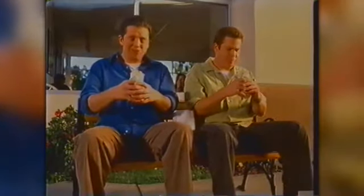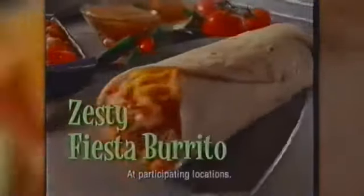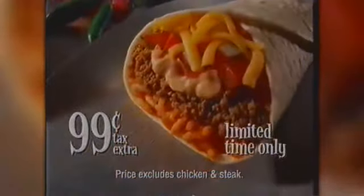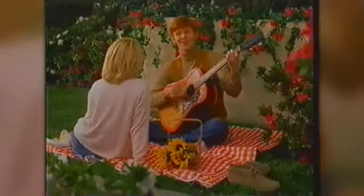Zesty! Zesty! Want zesty? Try the new Zesty Fiesta Burrito only at Taco Bell. Rice, seasoned beef, topped with a zesty southwestern sauce, Fiesta salsa, and cheddar cheese. The new Zesty Fiesta Burrito, now just 99 cents. Puppy dogs and hummingbirds. Not zesty.